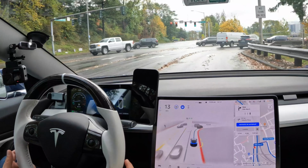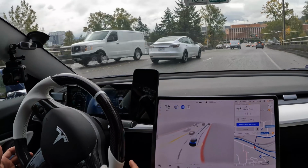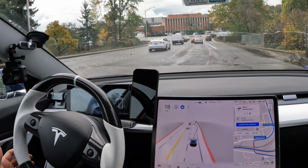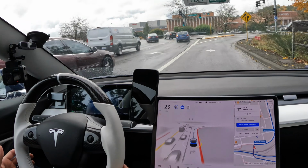All right, we're braking here. We don't need to be braking here. Why are we, okay, it's turning on its blinker finally. All right, which lane is it gonna get into here? Good. Okay, so now we need to get over in this far right lane. You can see here on the navigation that it is planning on doing that. Excellent, excellent. Man, this is just so fantastic.